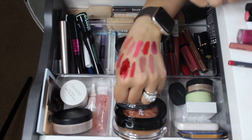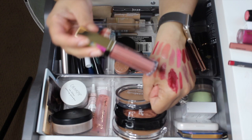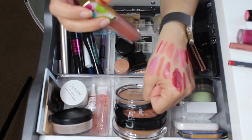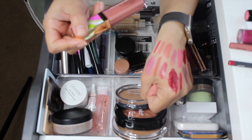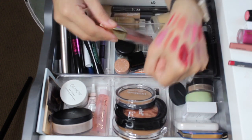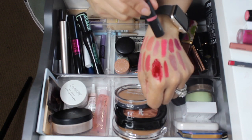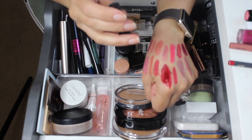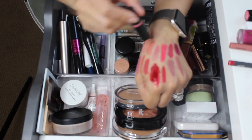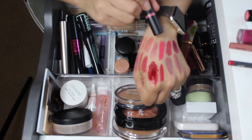It's a beautiful nude. This one I'm not so sure about. It's the one over here. This is Too Faced. I don't know what this is called. The Comfort Lip Glaze in the shade Grin and Bear It. It's kind of too, I don't know, shimmery. I'll have to use it on my lips, see what I think about it. Right above it is Bare Minerals Bare Pro, and I do not know the name of this guy. This came in an advent calendar that my friend Valerie had sent me for Christmas.